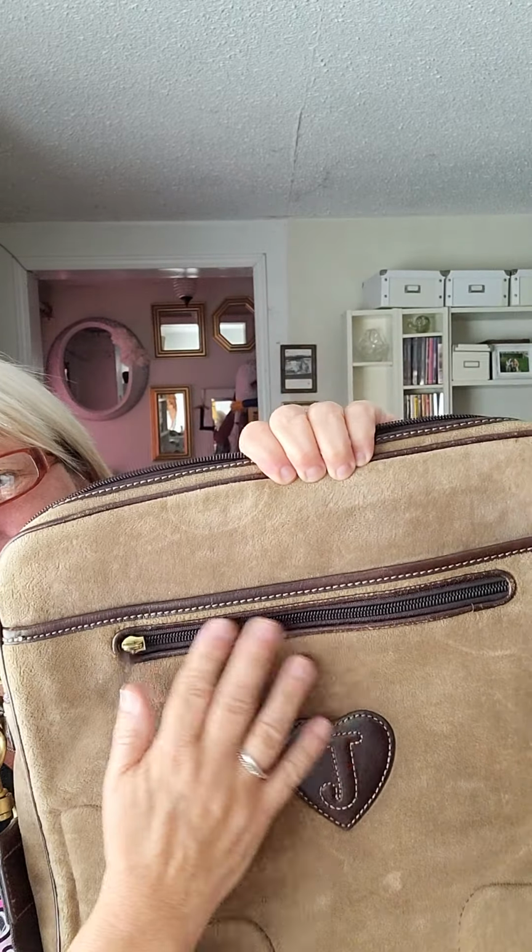There's your leather Juicy tab. All the trim is leather. All the trim on the straps is leather, and the zipper pulls, which are really cute. So this one has nothing on it. It used to have rhinestones on it. This one has two left. This one is gone, but you know what? I'm not mad at it. I kind of like it. There's your Juicy on the end. Just quality stuff.